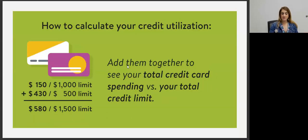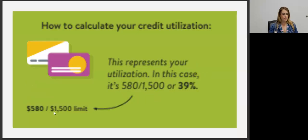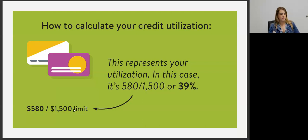Okay. You add them together: $1,000 credit available, $500 credit available. Well, out of what I'm able to spend, I currently owe $580, right? I owe $150 on my $1,000 card. I owe $430 on my $500 card. Maybe they have 3 or 4 or 5 credit cards, with a Sears card or a LensCrafters card or a Kohl's card. But I currently owe $580 out of the possible $1,500 that I could owe. So 580 divided by 1,500. Right now, my utilization rate is 39%.